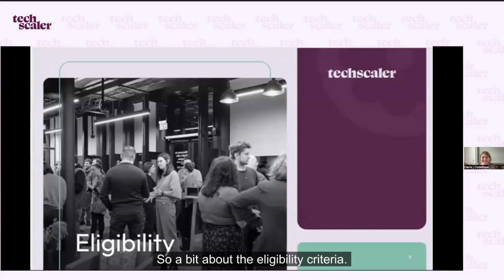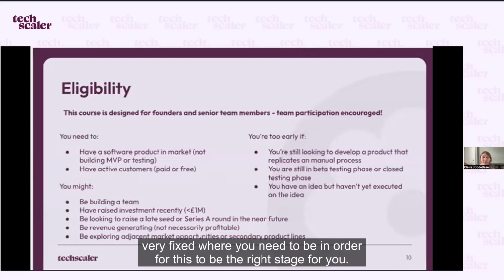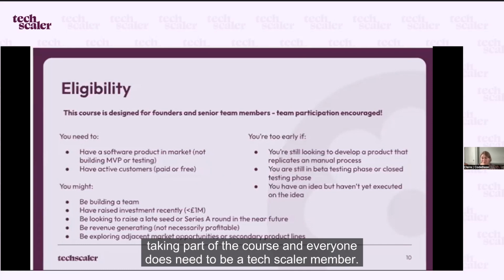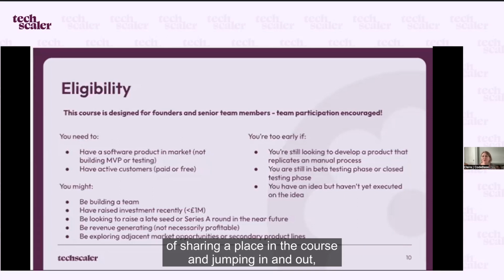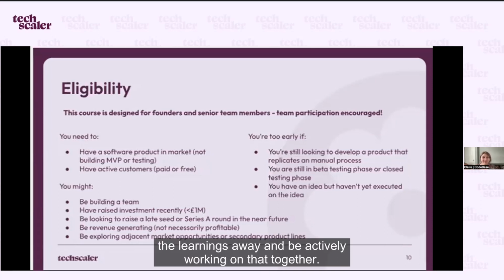So a bit about the eligibility criteria. For this program, it is very fixed where you need to be in order for this to be the right stage for you. It's a course that's designed for founders and senior team members. You'll notice I've mentioned that team participation is encouraged, but I do just want to mention that it's necessary for every person to be fully taking part in the course, and everyone does need to be a Techscaler member. So it's not a case of sharing a place in the course and jumping in and out. We encourage you to come along, and then you can take the learnings away and be actively working on that together.